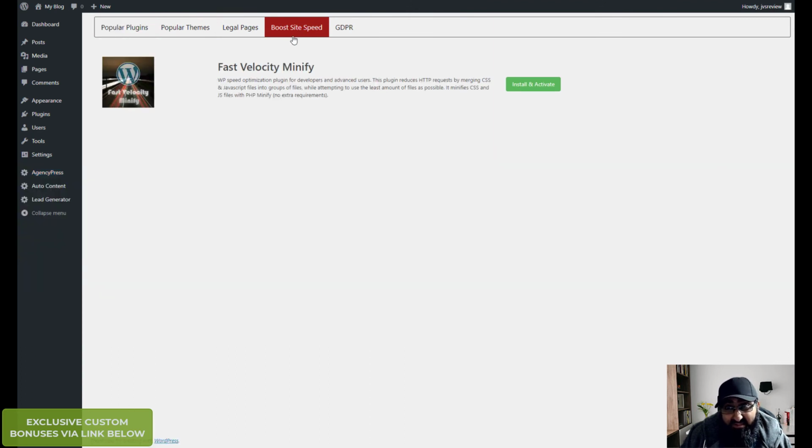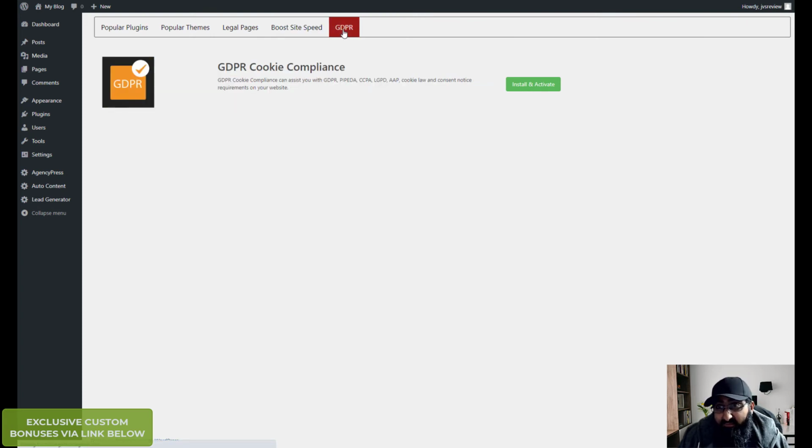Some services that you can sell is boost site speed. So you can install this plugin, activate it, and you can offer that as a service. And also, a lot of sites still don't have GDPR cookie compliance. This is an EU thing, mainly. So you do need to have a little notice. So if people are scared, they don't know what to do, they don't know how to install it, you can offer a cheap service. Say, look, I'll install this for you. I'll get your site GDPR ready. And they can avoid any further legal complications in the future.